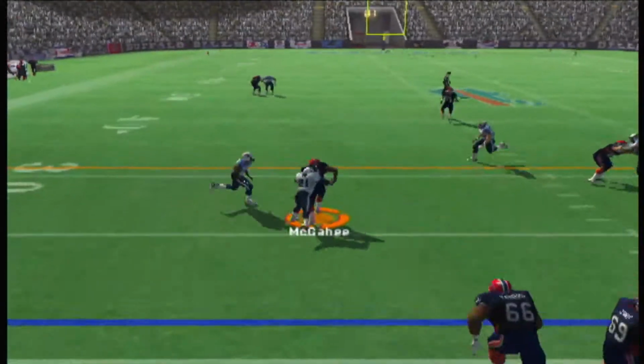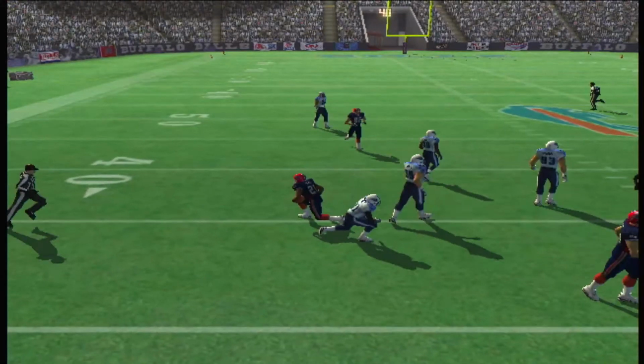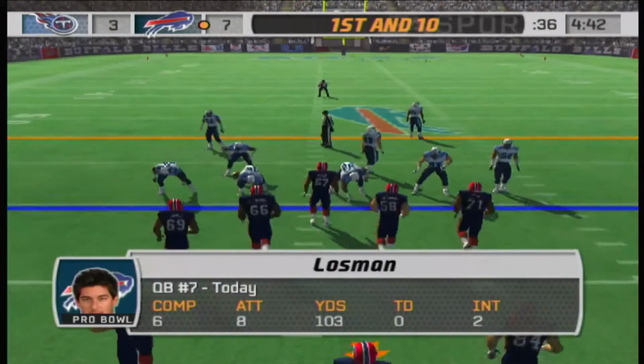With the pass, dumps this one off to the right. The defender brings him down at the 35. So that tackle now gives him 13 on the play. Ball on their own 35-yard line.